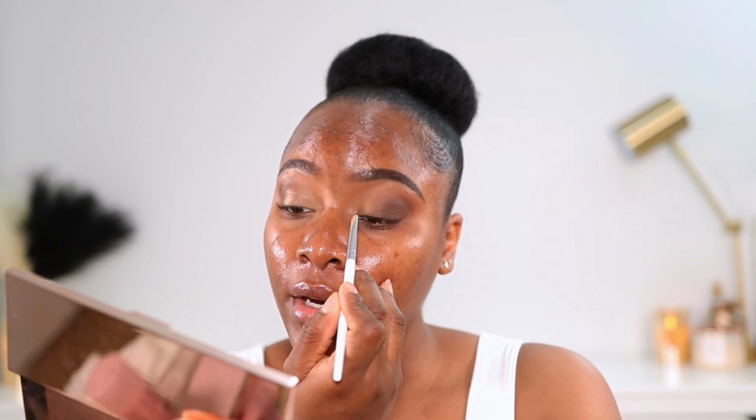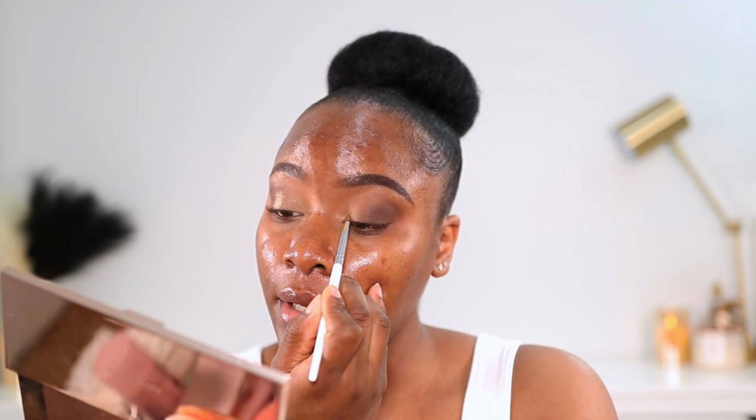So I ended up adding a little bit of shimmer. I don't know how I feel about it yet, but I'm just going to do the same thing on this eye. So I just gently cut my crease with that Nars concealer, just a little bit. And then for the lids, I should have used a lighter shadow from the other palette, but I used this one. So I'm just gonna do the same thing.